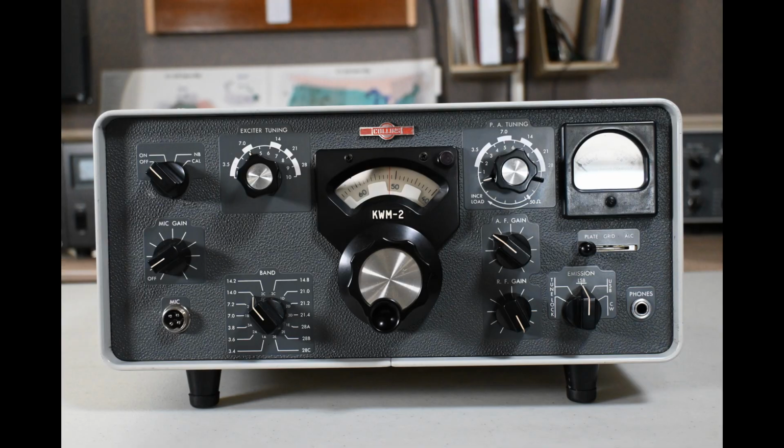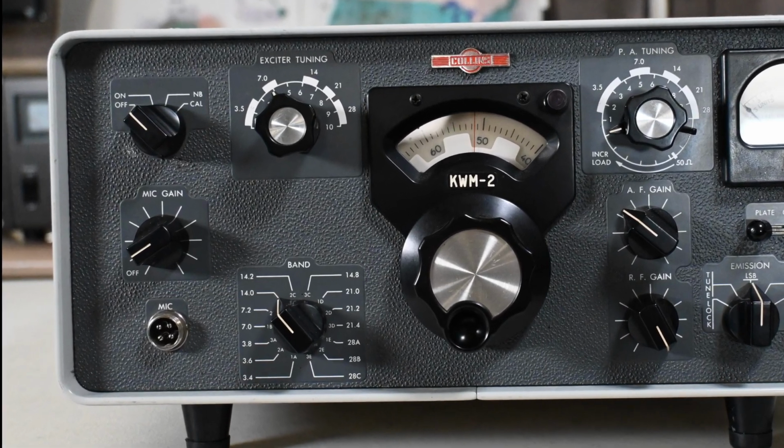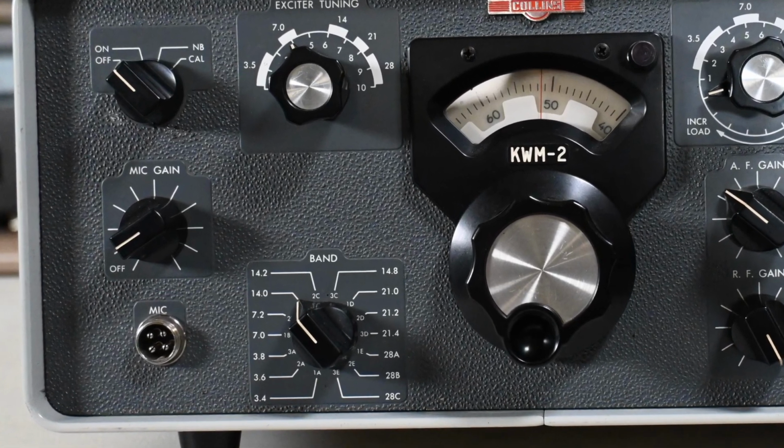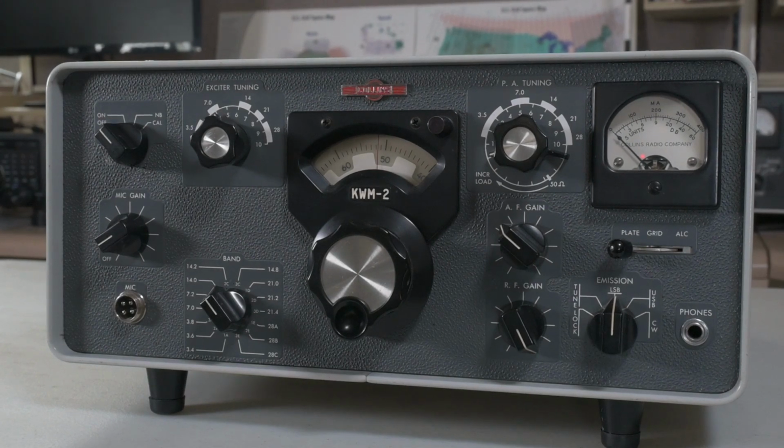This is a Collins transceiver, model KWM2, built in 1959. It operates on 80 through 10 meters with 100 watts of power. It operates modes of single sideband and CW. It can go mobile with an external mobile power supply. It comes with some history.